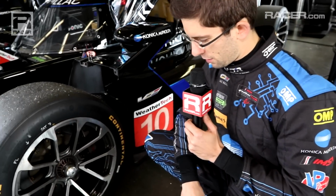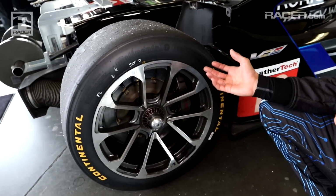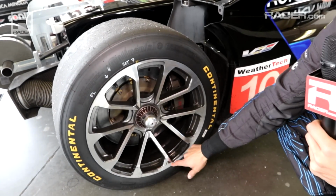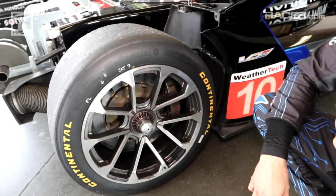Here's our beautiful Cadillac wheel. Pretty much straight from the street car, from the styling to the design to the color. It's identical to the street V wheel, as you can see down here. It's got 5 V's in it, and it's a spectacular wheel.